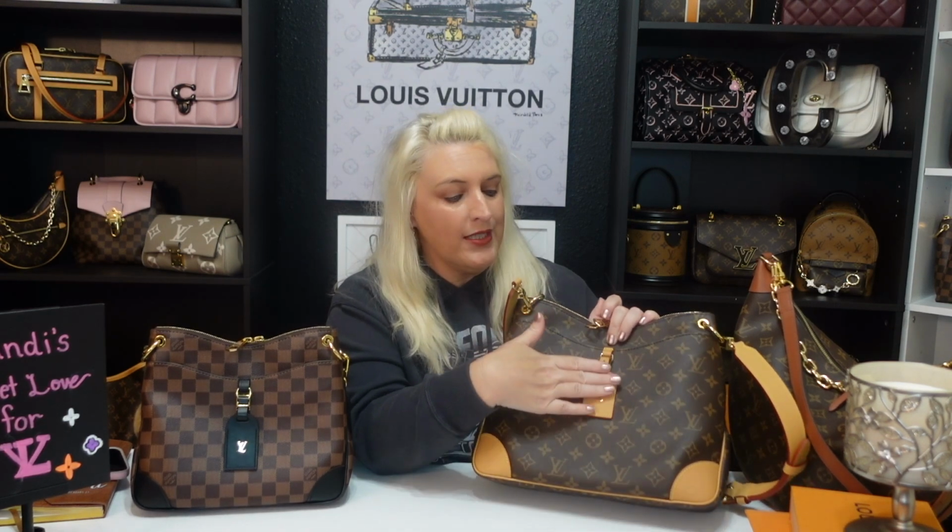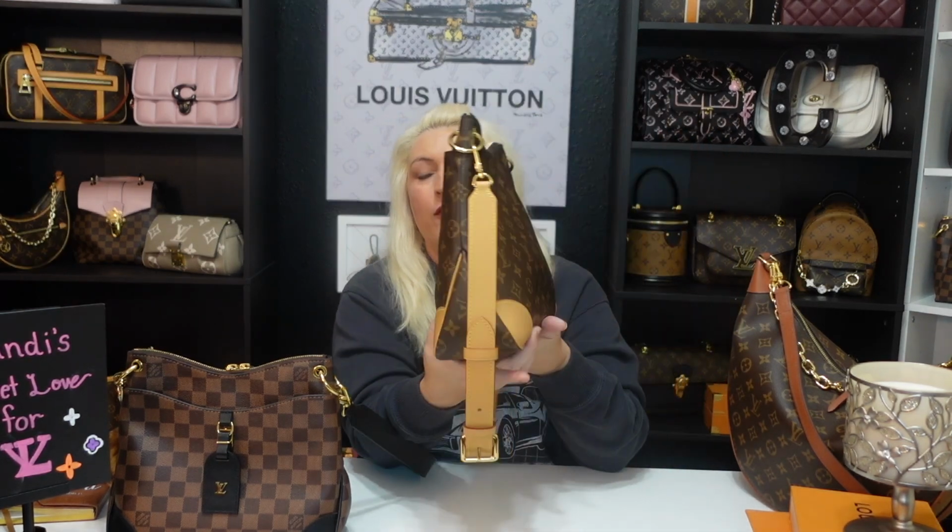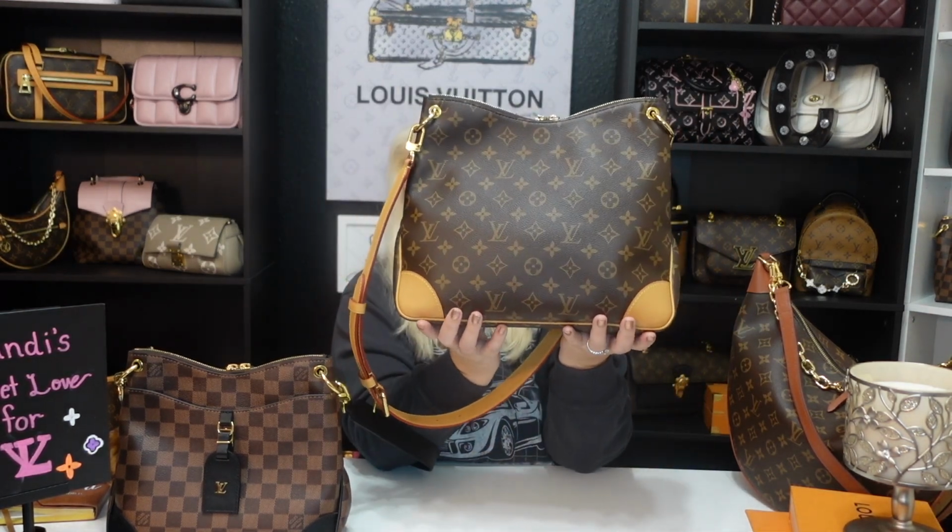Alright, so we all know that she has the monogram coated canvas, as you can see, and then of course this is all treated vachetta cowhide leather, where there is leather. Oh, girl, if you're gonna hang with me, you're gonna have to stand up. Okay, this is all treated vachetta leather, where there is leather on the bags. So they use leather on the corners of the bags for reinforcement, which I totally love.